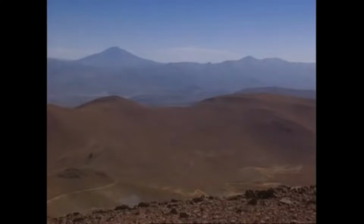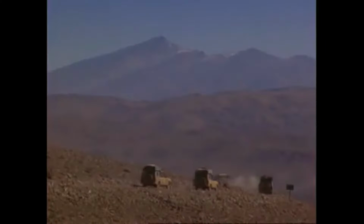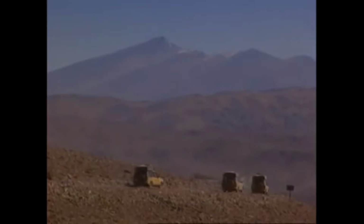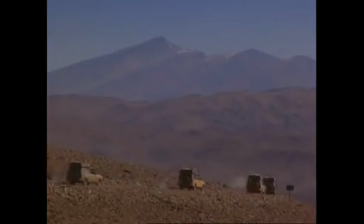Between the Andes and the ocean is the Atacama, the world's driest desert. For hundreds of miles, there's no vegetation, just sand and rock. It took 2 days to come down off the mountains into Atacama. Every meter closer to the sea, the air warmed up and the oxygen got thicker.